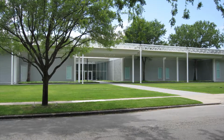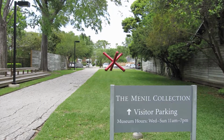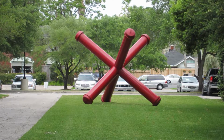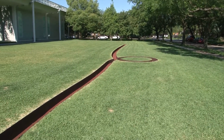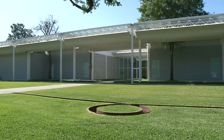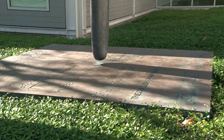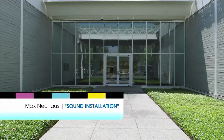One of the things that I think is a true hallmark of the Menil collection is your approach to the museum. If you park your car in the parking lot on West Alabama, you walk past a large sculpture by Jim Love, who was a local artist here, that big red jack. And after that, as you make your way to the front of the museum, you're actually going across 3 different sculptures by the artist Michael Heizer before you get to the sound installation. The sound installation outside is by Max Neuhaus, and what a treat and a pleasure, how fortunate we are to have had Max here for an extended period of time to create that piece.